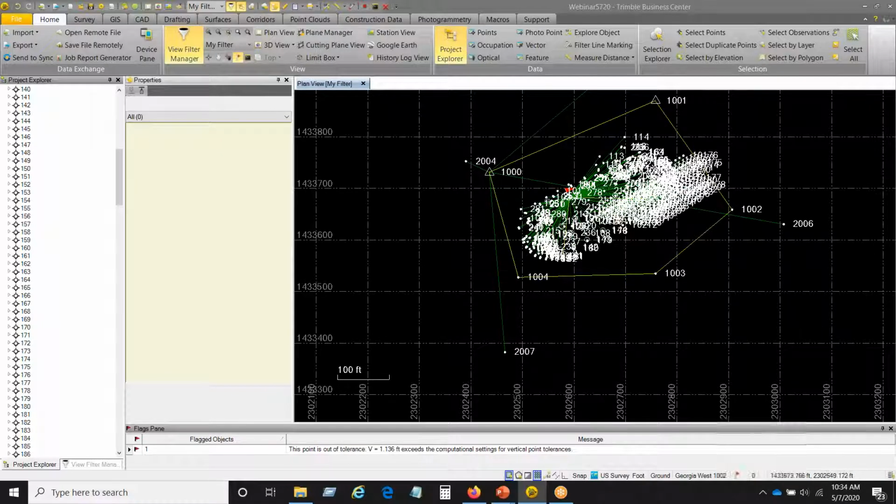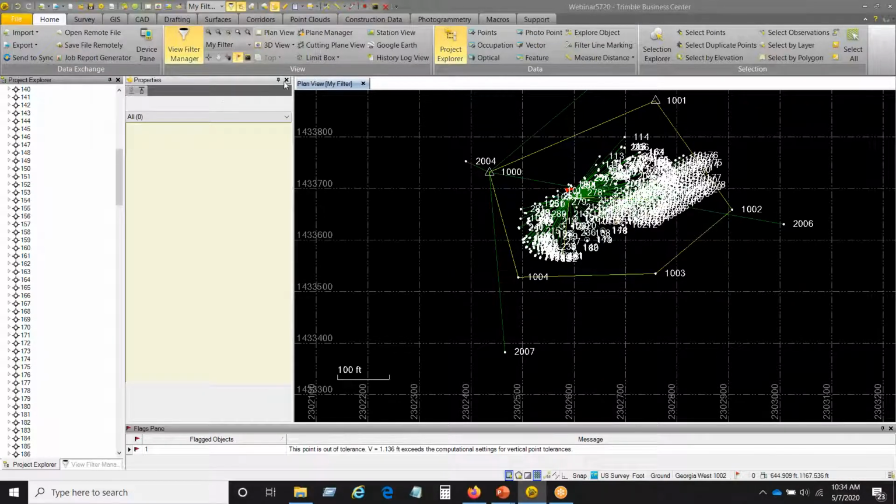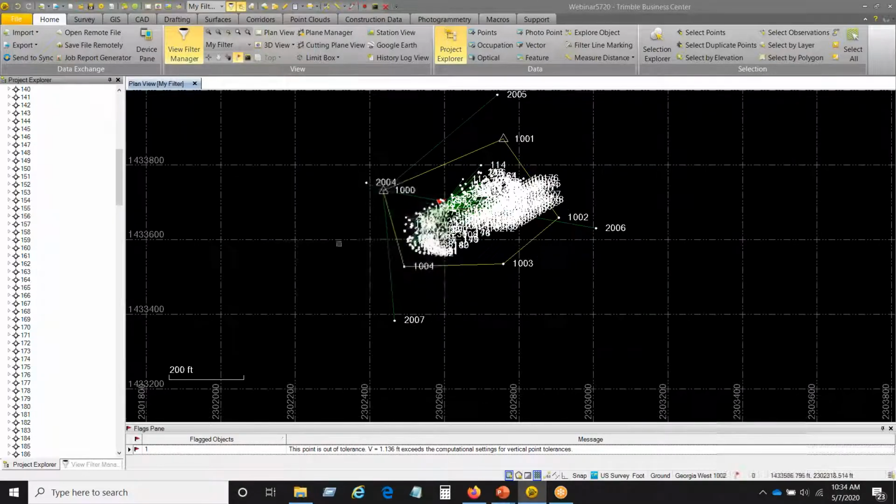So a couple of different ways to go in there and select things. You've got your spreadsheets up here for occupation when you're doing static, optical, vector if you're doing base rover stuff, but all of those will allow you to sort and select and do mass edits right there. Okay, so that got my prism constants right.